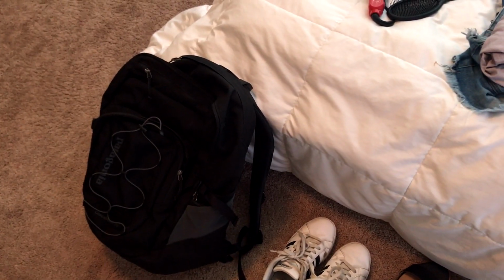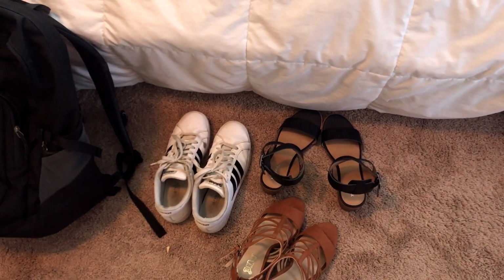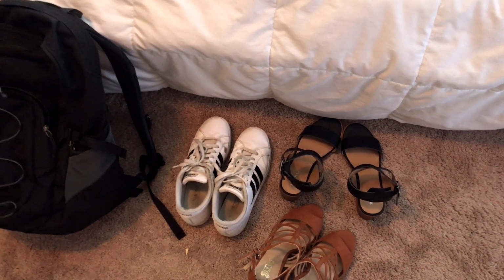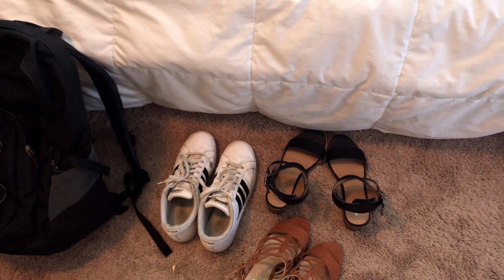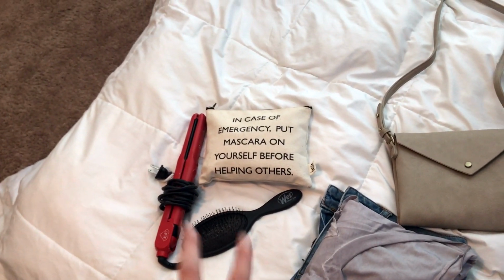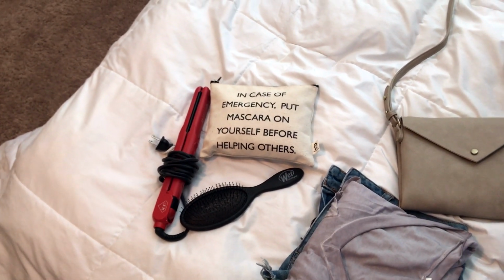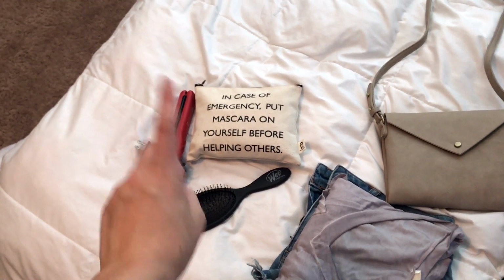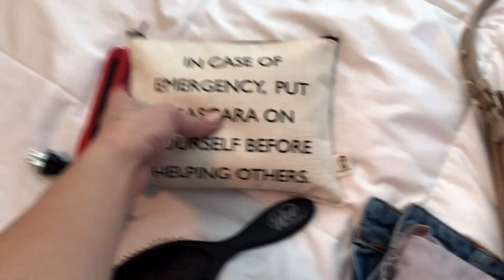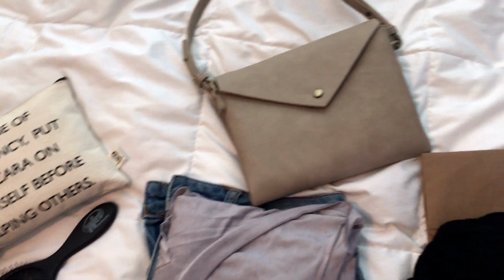So this is the bag that I'm packing up to bring with me to the shoot, and then these are the three pair of shoes that I'm wearing. Normally I just wear one, but all of these looks are different today, so I'm bringing three different pairs. And then over here I just have my straightener and a brush. I'm not sure if I'll have a spot where I can plug in my straightener and touch up my hair, but I figured I'd bring it just in case. And then I just have a makeup bag. It's pretty basic. It's just got concealer and stuff like that if I need to touch anything up.